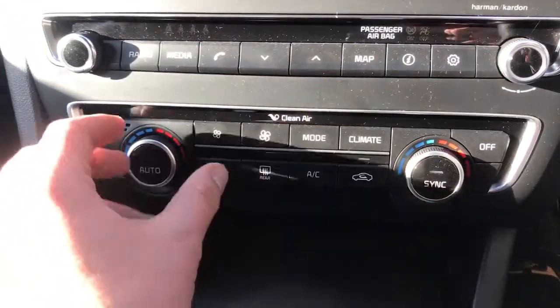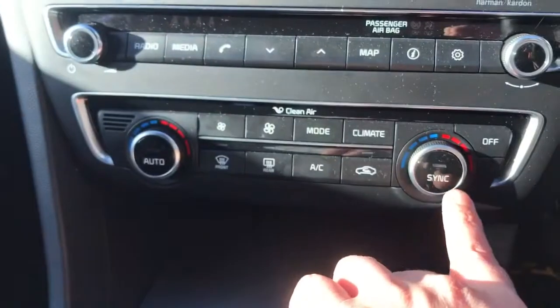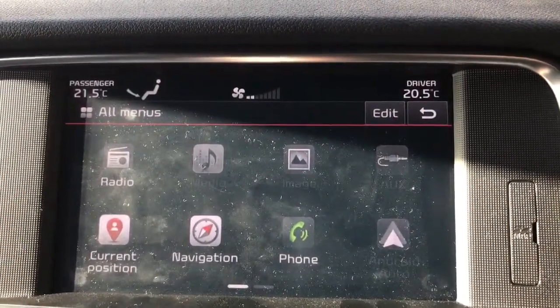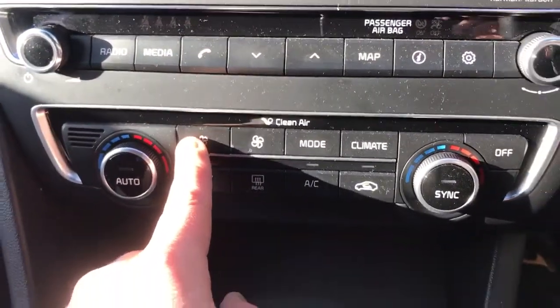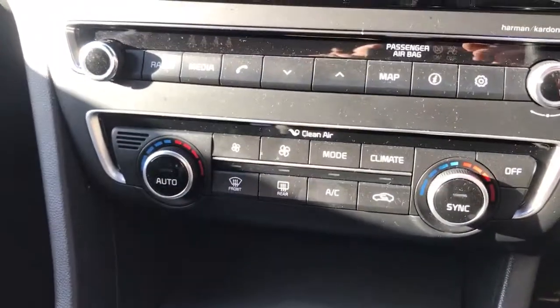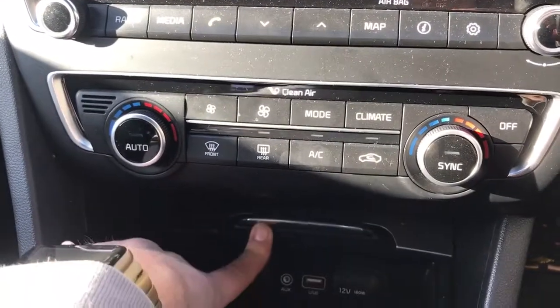We then have dual zone climate control, so you can adjust the temperature independently on either side of the car, so driver side, passenger side, and it will show you the temperatures up in the top corners just there. Fan speed is also adjustable down the bottom but shown at the top, so it's adjustable just here. To turn the air conditioning on, simply hit that button. Same again to turn it off, or hit auto and the car will maintain the temperatures you've asked for by itself without you having to adjust the fan speed.